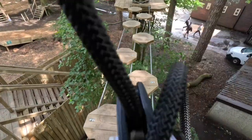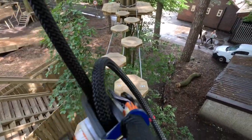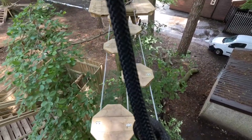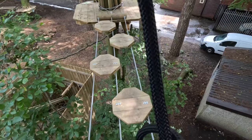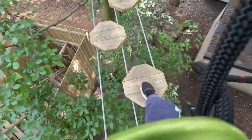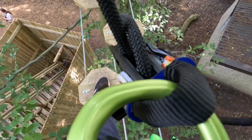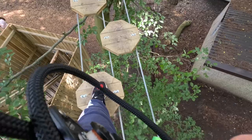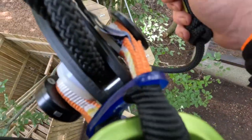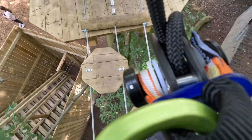So we've got some more stepping stones here. Off we go. Oh, we're wobbly. Oh, there's no handrail. Can't hold on. Very wobbly. Oh, this is in the way. Hold on to this. Oh my god.